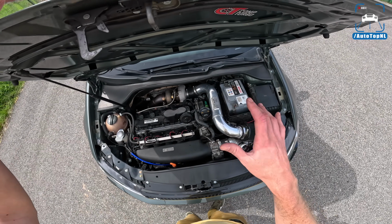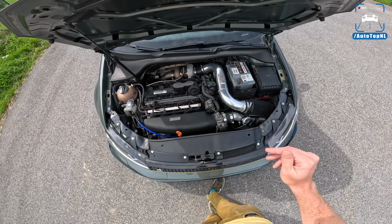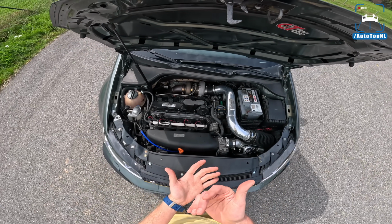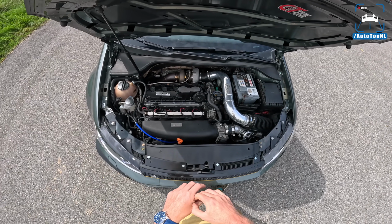And this turbo is capable of doing over 600 horsepower, 650 I think, but it has been set up at low boost right now for durability reasons. So it's doing 420 horsepower, 470 newton meters of torque, which is very nice.